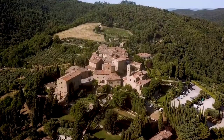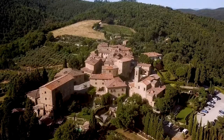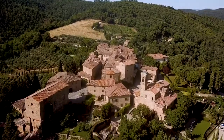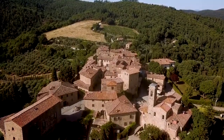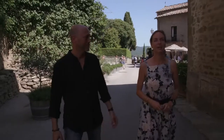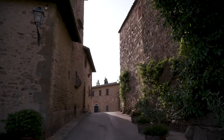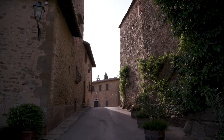Okay. So we can go up to the village. Terrific. You live here? Yes, most of the time. We are less than 50 people. Less than 50 people live in the town? Yes. Wow. And how old is this town? It goes back for sure to 1172. 1172? Wow. It was already built. Does it take a lot of work to keep it going?